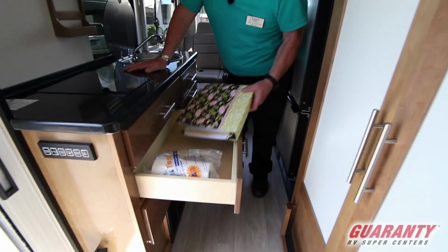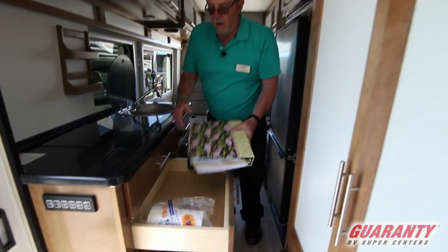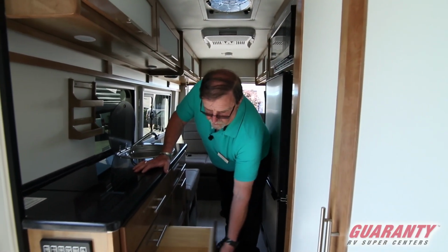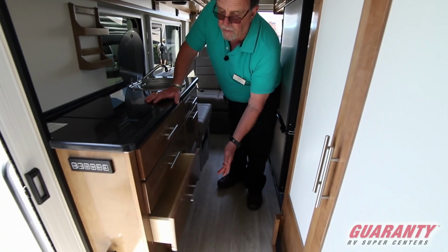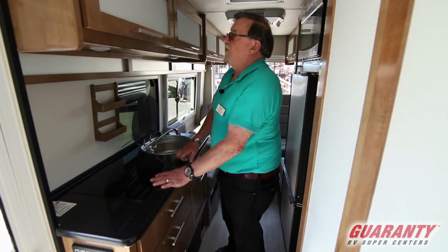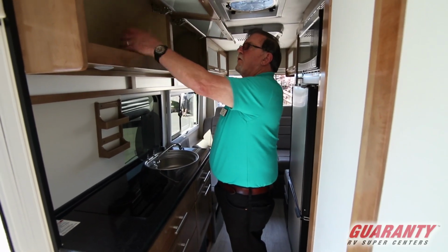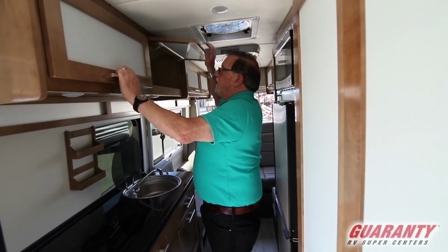She did take the trouble to put all the owner's manual, everything in here. And a photo album, self-closing drawers. Take a look. I mean, literally, it has nothing in it. Self-closing drawers, solid surface countertops, cabinets up above the top here for storage, hidden hinges, self-supporting.